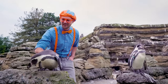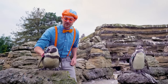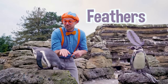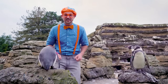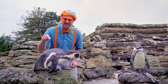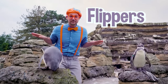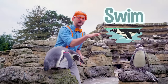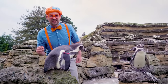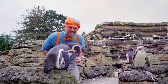Tickles. Hey. Oh, this penguin is so soft. Since penguins are birds, they have a lot of feathers. And these feathers are really small and dense on its body. Oh, hey, cutie. And do you see its wings? Its wings actually are more like flippers because then they can swim super fast in the water. And actually, penguins can't even fly with their wings. That's okay, because you're a really good swimmer.